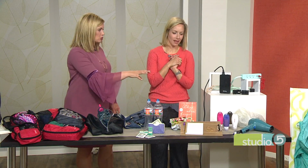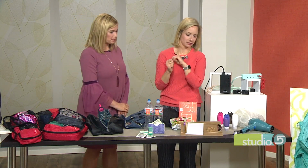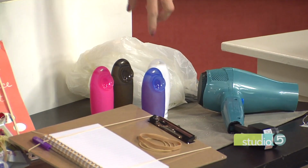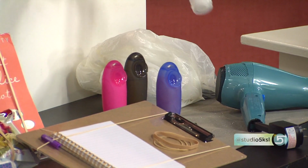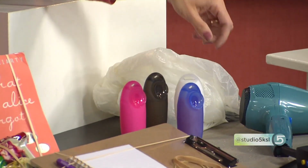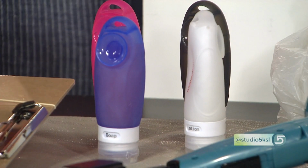Take us to our hotel room and whip us through some quick ideas. Okay, so quickly, these are awesome little toiletry caddies. They hold all of your shampoo, conditioner, whatever. They're the perfect size for airlines, and they have a little label at the bottom so that you can remember what you put inside. Smart. Love those. And they have suction cups on the back so they can stick right to the shower wall.